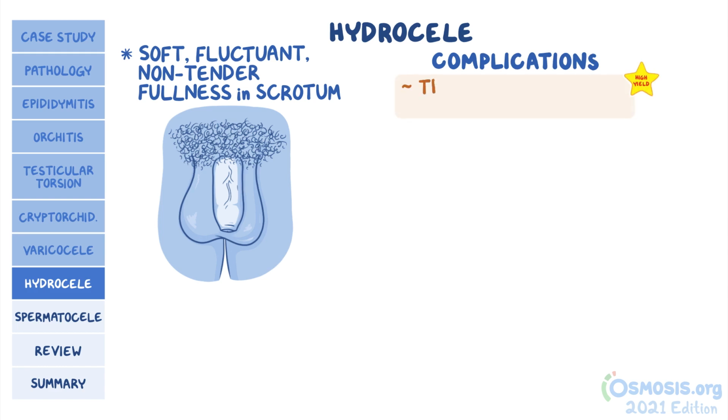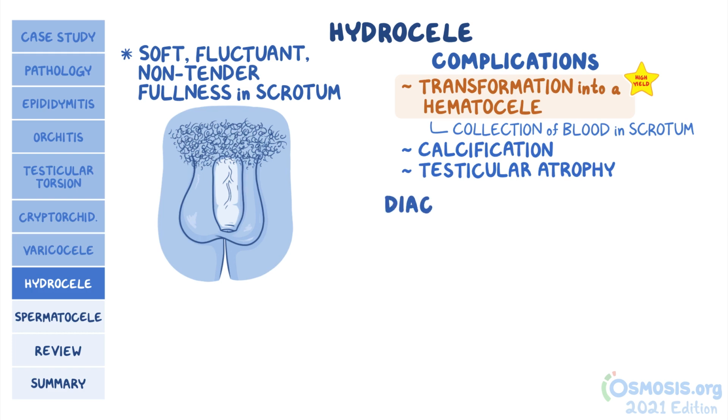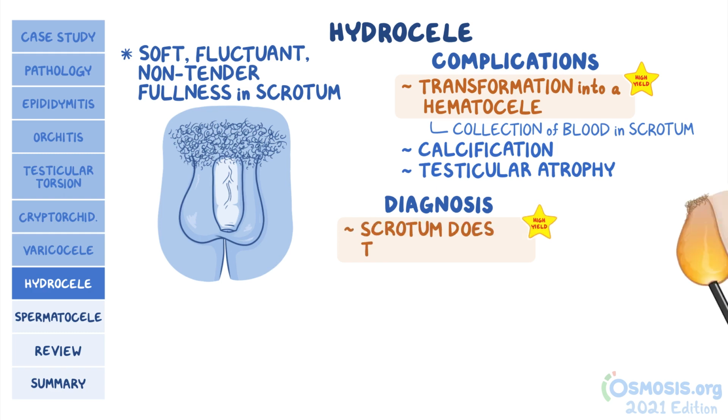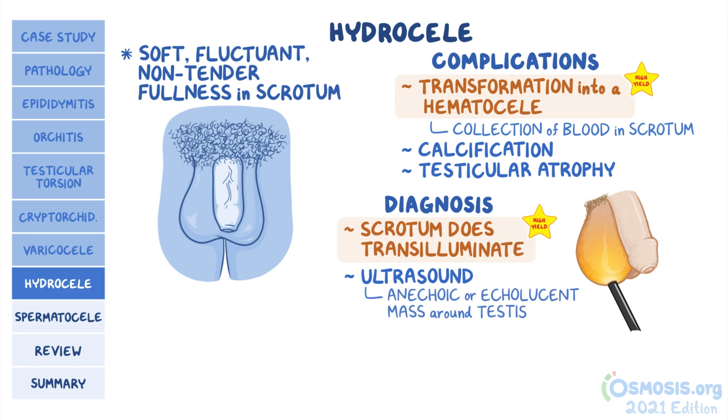Complications of a hydrocele include transformation into a hematocele, which is a collection of blood in the scrotum, as well as calcification and testicular atrophy. For diagnosis of hydrocele, remember that in a transillumination test, the scrotum does transilluminate, and that's a very important difference with varicocele. In addition, an ultrasound can be performed to confirm the presence of an anechoic or echolucent mass around the testis. Most cases of hydrocele resolve on their own and require no treatment, but those that don't resolve need to be surgically repaired.